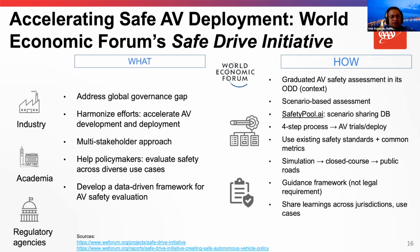It's not a legal requirement. It's a guidance framework for policymakers who are looking to deploy vehicles. Now you see various pilots and projects being deployed globally for highly automated vehicles, whether these are low-speed shuttles or first mile transit solutions and others, right? So this framework enables sharing of learnings across jurisdictions and use cases.